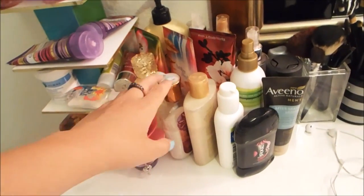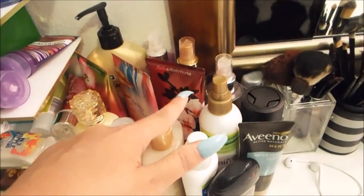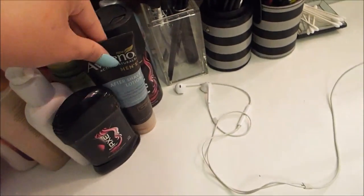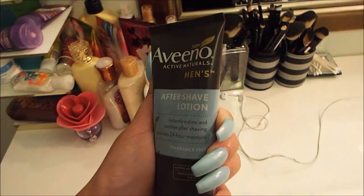So right here are just some really cute lotions I have. I have lotions right here and back here. Then I have like three perfumes back there and a body spray, moisturizer, deodorant. I use this as a primer. It works just as good as the Nivea post-shave balm. So I use that sometimes. And then I have lotions.